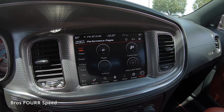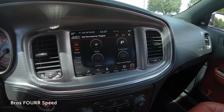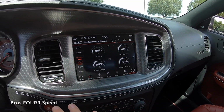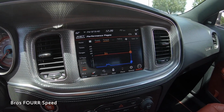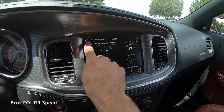So if I give the vehicle some gas, you can see that adjust. There's a G-force meter, what gear you're in. You can go through all of the timers just in a little bit larger of a screen than in the gauge cluster. All of these gauges that you can monitor. You can pull up the G-force meter, look at the engine vitals as well. There's even a dyno tab where you can see that graph. So if I give the vehicle some gas, you can see that graph adjust. Really neat to see that for a factory vehicle.